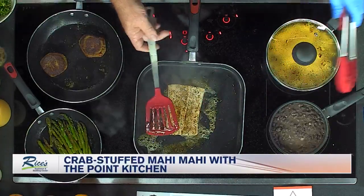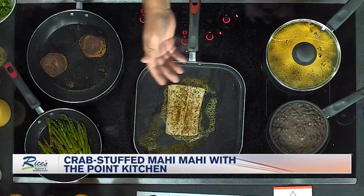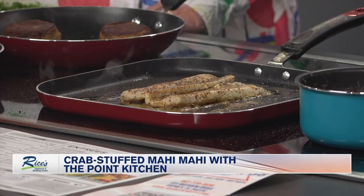We certainly do. I can't believe how quick mahi cooks. Yes, it's just no fat. It has nothing to render off in there. So again, you got to be very careful with it. It's a very delicate fish, but one of a lot of people's favorites as well. So we serve it with a yellow rice and black bean.